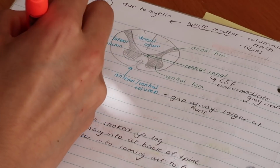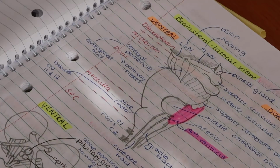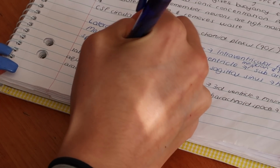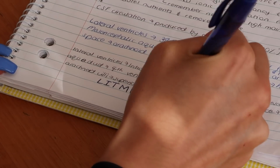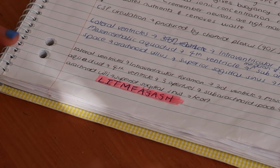So when we're early into learning about the central nervous system, to remember that gray matter is for sorting info and it contains nuclei, I drew a little gray nuclei with a sorting hat. That is really random and I was just trying to find examples. So I was just flicking through my notes that I'd recently written out to try and find some examples. And a really big example and tip I have is acronyms. I make up so many acronyms to remember things. So I'm just showing you an example here.